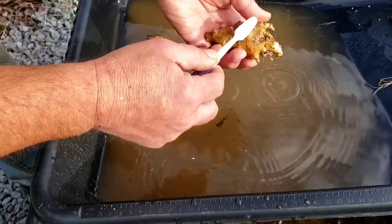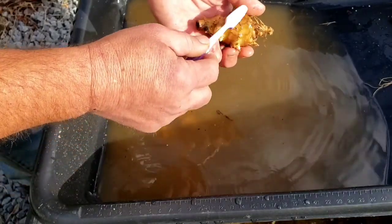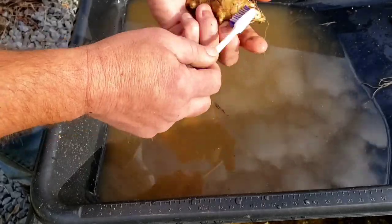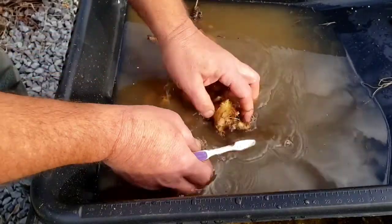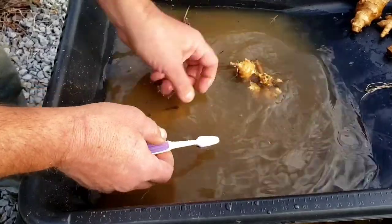All these are fresh out of her bed, or their Jerusalem artichoke bed, one of them, and just cleaning them up now. I'm going to make another quick video here in a minute showing you the difference between these and some others.